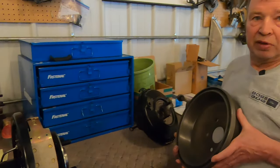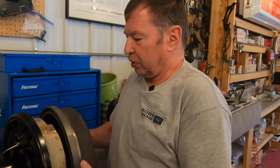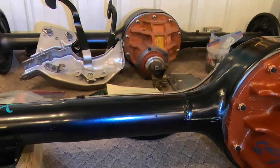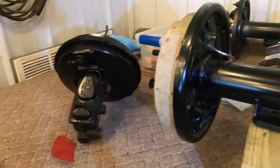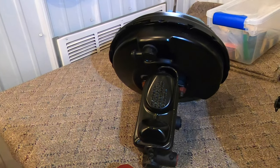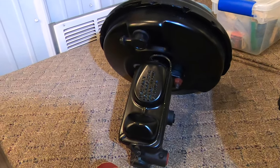So this is Concours, but you said you're going to drive it, right? No, I'm not going to drive it. I might drive it on and off the trailer, but it's not going to be driven. There's the master cylinder and brake booster assembly. Is there anything different on that from any other 71? No, not with these brakes, but that's a brand new assembly.